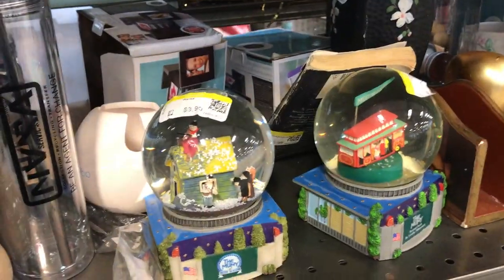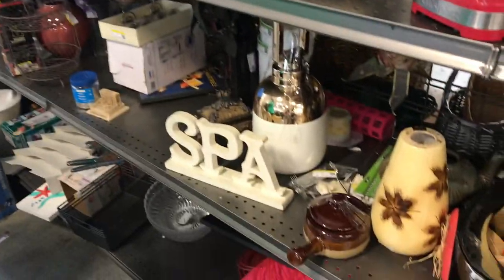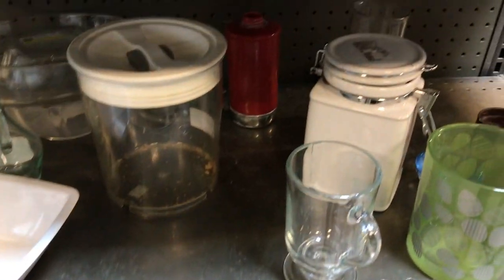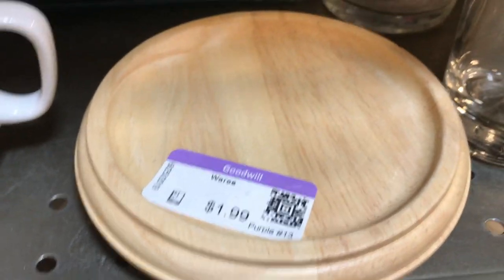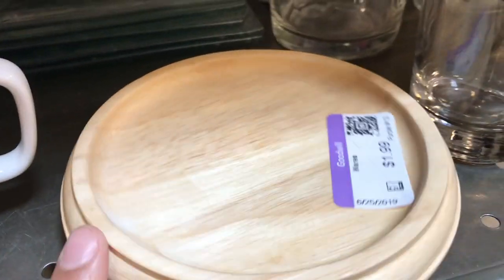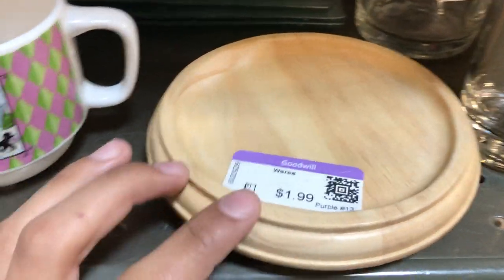Every time I come here and I see one of those fake plants, I want the pot but I don't want the fake plant. Like something like this, you could maybe put a plant on it and use it as a tray for the water to drain out. I don't know how good wood is for that, but maybe a different material.